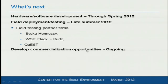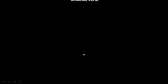And then, of course, we're looking for commercialization opportunities. Obviously, this isn't going to go anywhere if it doesn't get out of the lab and into industry somehow, probably through commissioning agents, energy service providers, whatnot, as either a service or maybe a product. We don't know exactly what yet, but we're interested in pushing that forward as well. So that's the end. I can take some questions if you like.